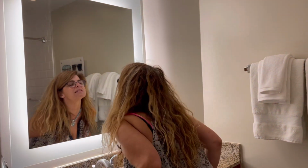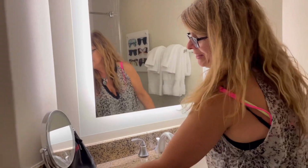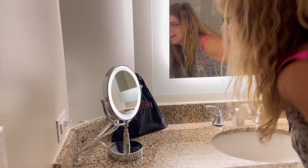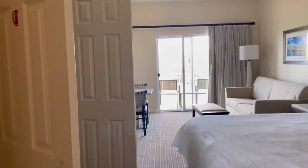You can sit there and stare at yourself for hours. I love this mirror. Oh, and then they give you a little. Look at it. Oh, I love it. All right, settled then. I'm taking the big room. She's very happy with this room.